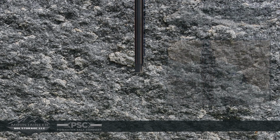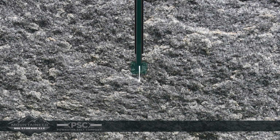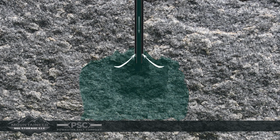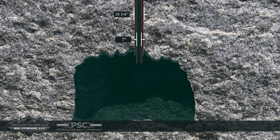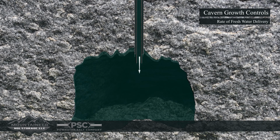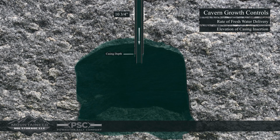Once the wellbore construction is complete, fresh water will be pumped down the 7-inch mining string and the saturated salt water will return to the surface through the annulus between the 10 3/4-inch casing and the 7-inch mining string. The cavern growth is controlled by the rate of fresh water being delivered, and the level the 10 3/4-inch casing is being set into the salt.